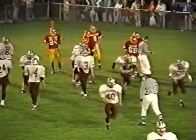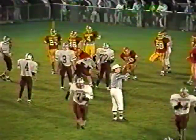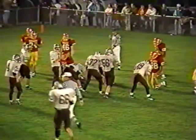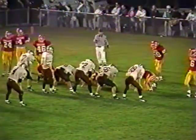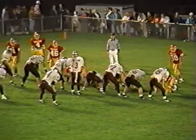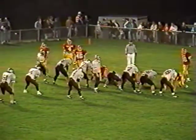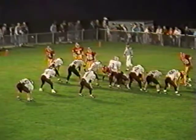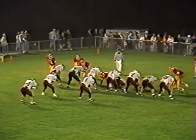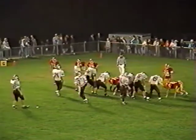Maroons are going to send in their field goal team. Scoreboard says it's on the 7. 4th down, 3 to go. A little bit of an angle here. We'll see if Tim's up to it. Need to get some good blocking on the outside here to give Tim just a little bit more time to get that ball up in the air. Be a 24-yard attempt.